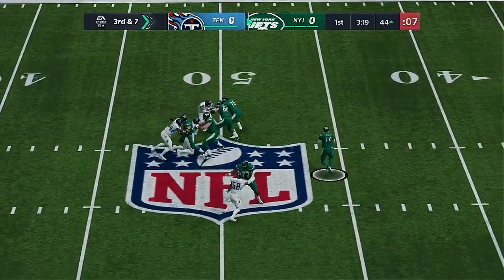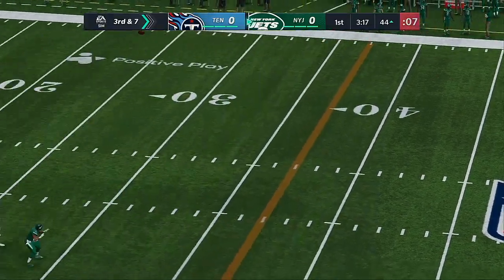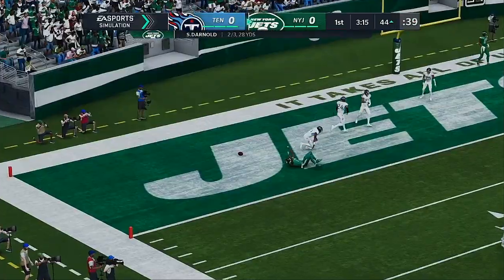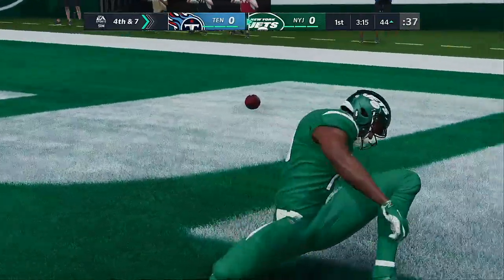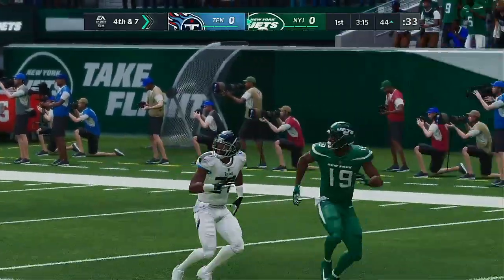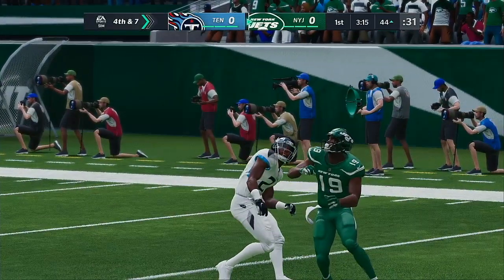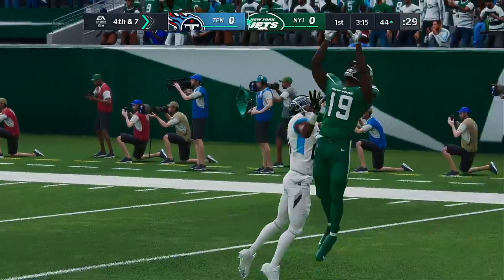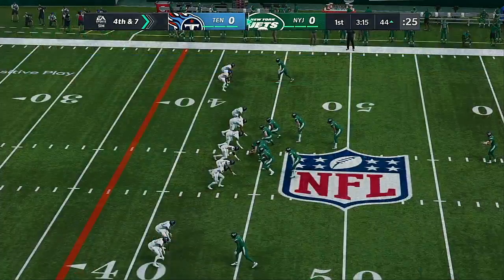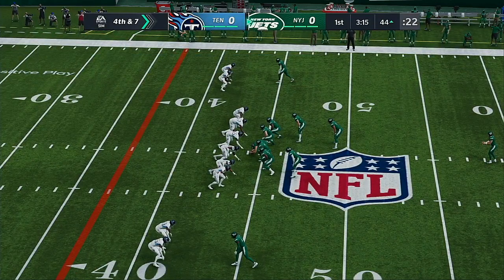Darnold from the gun. He'll air this one out deep for Perriman. And he will not be able to hang on through the contact. It's incomplete. The coverage strong, and now it's fourth down. Even without a ton of pressure in his face, it just shows how difficult it is to pick apart this defense. Those guys are sitting back, and they're not playing receivers as much as they're playing the eyes of the quarterback and when he delivers the ball.